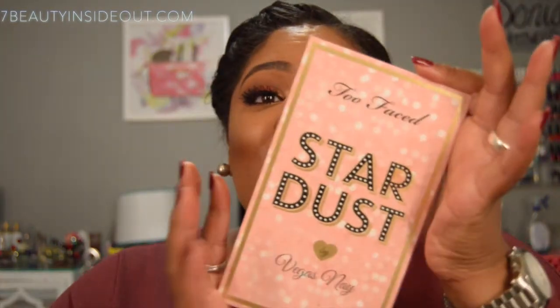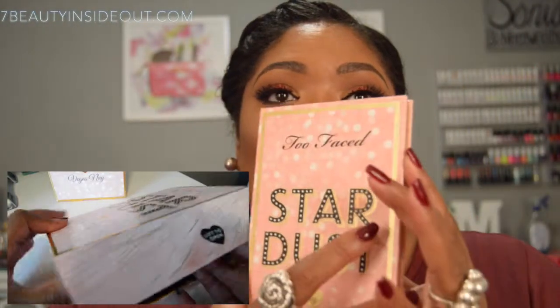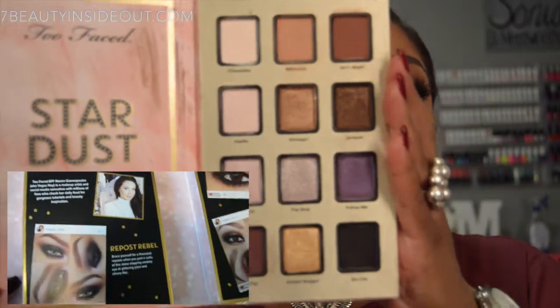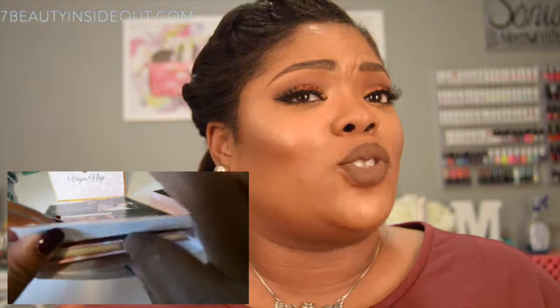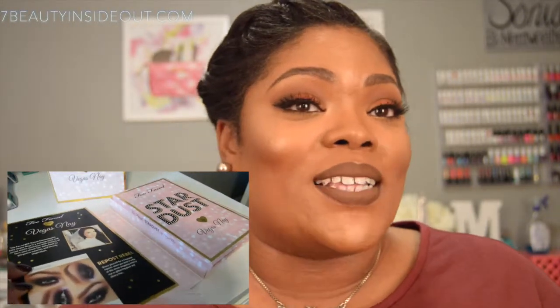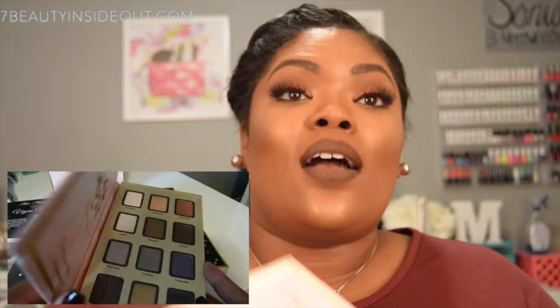Next we have, you know, I gotta throw a palette in here. This is the Too Faced Stardust by Vegas Nay palette. Ta-da! Oh my goodness, at first I was really skeptical. A couple people have asked me, did you get the palette? And my sister was like, oh, I love the palette. I'm like, I don't trust you anymore. You told me about the Sim Suite, and I went out and bought it, and I was like, oh, I hate it.